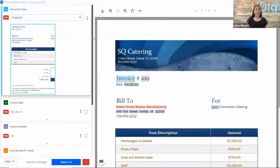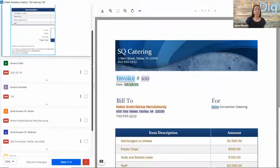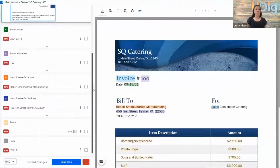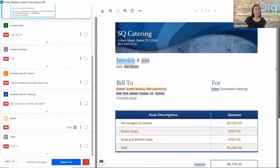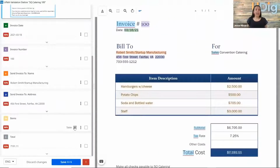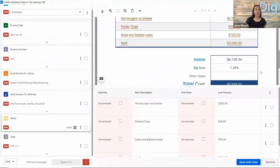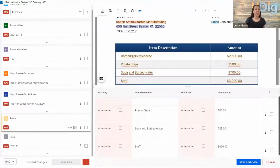Same thing, invoice document type. It's pulling the invoice number, the name, the address. You notice this time there's no issue with the address, so you don't need to make any changes. And then again, you need to go into the table. You can see with this table, there's only 2 columns, as the other one had 4. So this is what I'm talking about with the machine learning model. It still has a space for the 4 columns, but it's only needing to extract data from 2. So there's no errors, it's just not pulling the data.